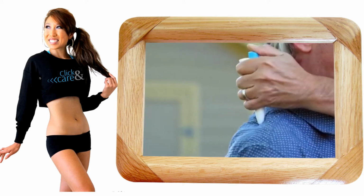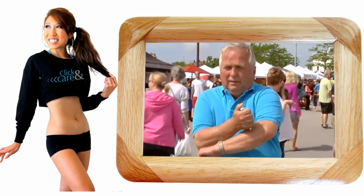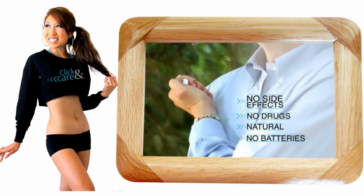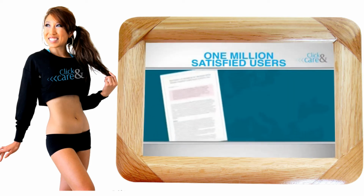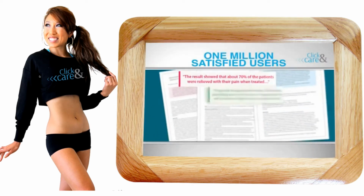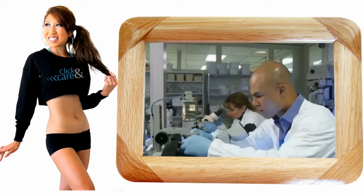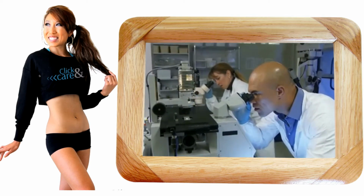It works right through your clothing. You can take Click and Care with you anywhere. Best of all, Click and Care can help deliver relief with zero side effects and no drugs. And since it's self-powered, no batteries are ever needed. Click and Care is so safe, you can use it as often as you like. And the more you use it, the more relief you can experience over time. Click and Care is made in Europe with Danish design, with over 1 million satisfied users. It's been scientifically proven to work through clinical studies conducted in Europe. The bottom line, Click and Care works.